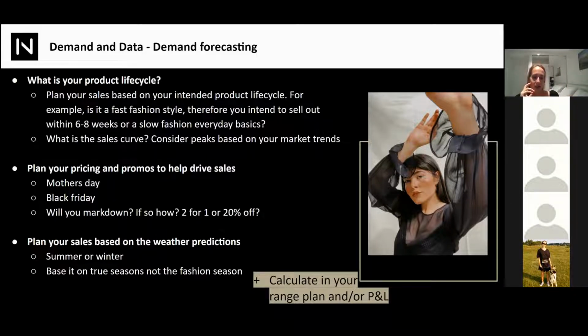So then the next one, so I don't know what number that is, plan your sales based on the weather. So this is, again, something that is kind of an obvious one, but we all just need to mention it. So I think a big thing which annoys me in the industry is a lot of fashion platforms, brands, whatever you want to say, they follow the fashion season as opposed to the weather season.